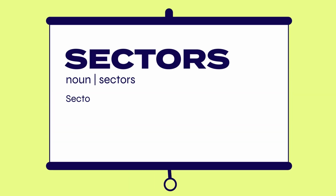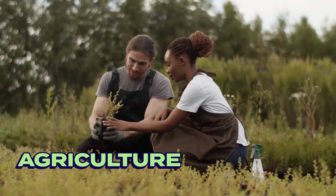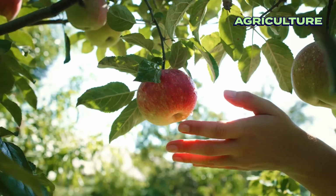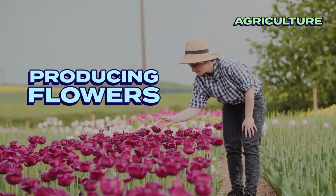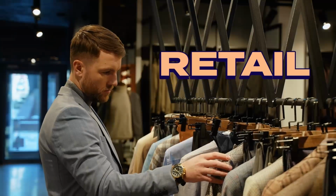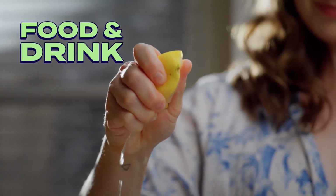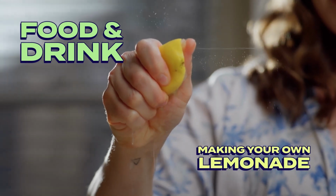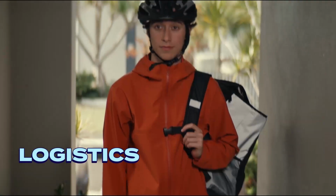So sectors are groups of different types of businesses that do similar things or work in the same general area. The agriculture sector, for example, covers everything from farming to fruit production to beekeeping and producing flowers. Other sectors include retail, with businesses like Amazon and eBay, food and drink, which includes a business making your own lemonade, and the logistics sector, where you may start a business running errands for people in your neighbourhood.